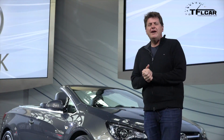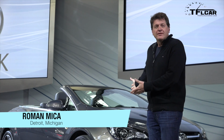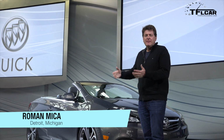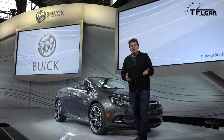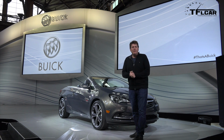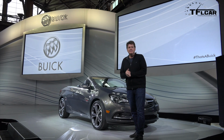Think back 25 years, because that's how far you have to go back before you've got this, a Buick convertible. The Ragtop, that's right, that's the last Buick that had a top that would fold down. And now we've got a brand new Halo car from Buick introduced right before the Detroit Auto Show, and that is coming up next on The Fast Lane Car.